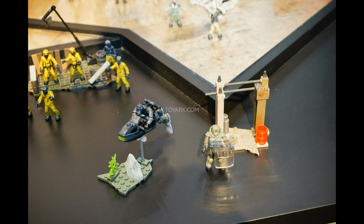I'm pretty sure he's using the new gun mold, that new submachine gun type gun mold with the long magazine and stuff. But yeah, on the ground you can see we get some seaweed, a rock, some underwater type terrain piece, which is in sand green, and we get a clear stand to hold up the set, so it all looks pretty nice.